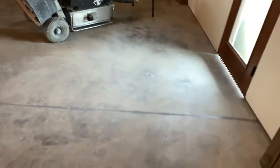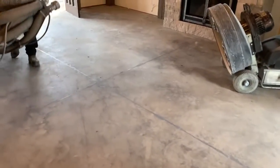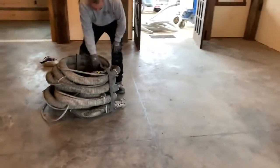Okay, so all the joints are filled now. All of our little repairs here are shaved. So when we run the grinder over them, it's not going to rip that material out. So we're all set. Jeff's going to hook up the large grinder right now, and we're going to run the 40 grit diamond over the whole floor.